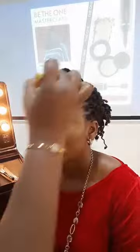Does it feel heavy? No. Can you imagine that? And we haven't even finished the quantity that we took. Can you imagine? Wow. Having a foundation this cool, it gives a semi-matte finish. Amazing. Beauty. Can you guys at home see the difference?